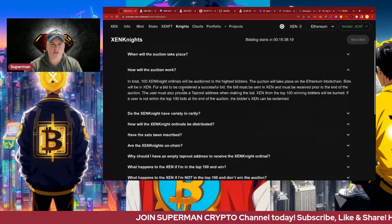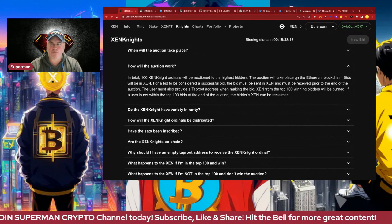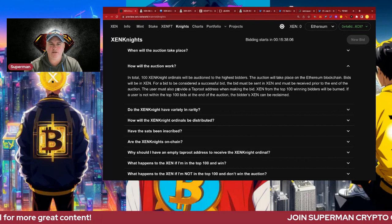How will the auction work? In total, 100 Zen Night ordinals will be auctioned to the highest bidder. The auction will take place on the Ethereum blockchain. Bids will be in Zen. For a bid to be considered a successful bid, the bid must be sent in Zen and must be received prior to the end of the auction.